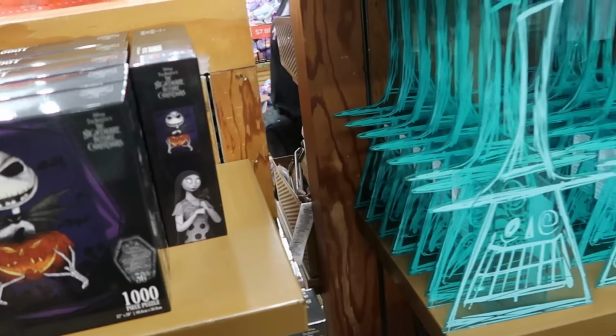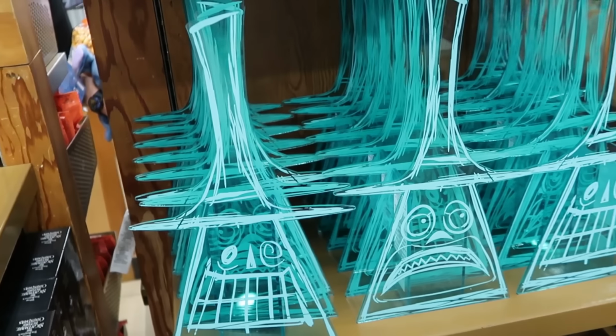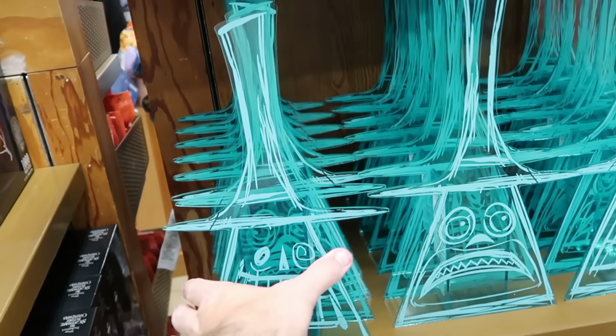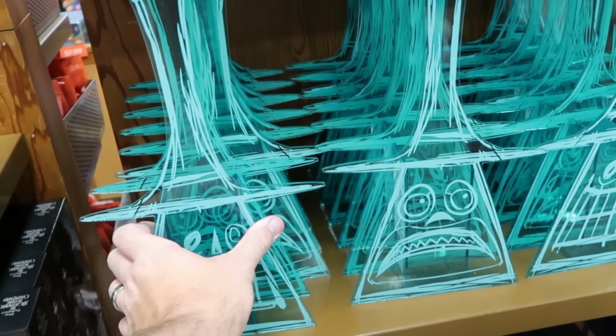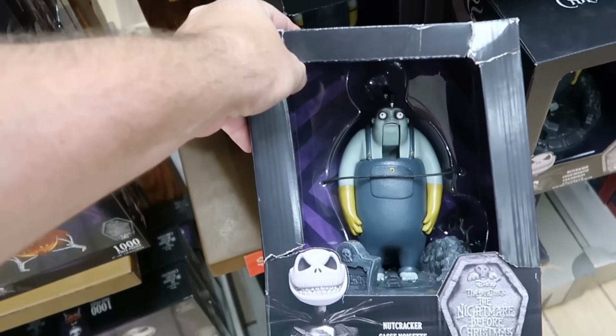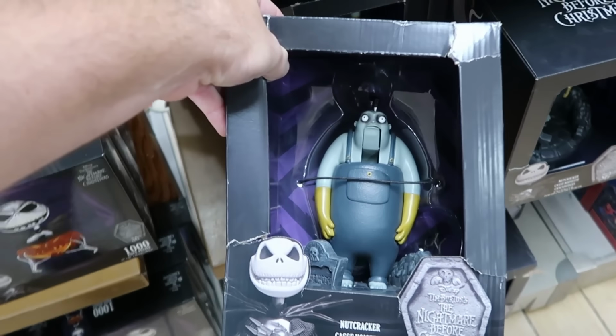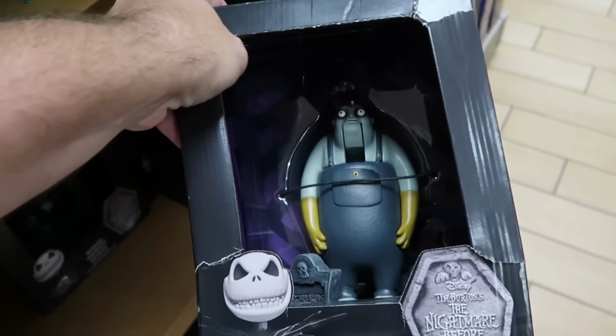And really neat, like, little vases that they have with the mayor from Nightmare Before Christmas. He's making two different facial expressions. These are a really good deal. Originally $25 in the theme park. These are only $5 a piece now. And they do have some 30th anniversary nutcrackers. Really great, though, even for, like, the holiday season. These are now only $10 a piece. The original price, though, was $65.